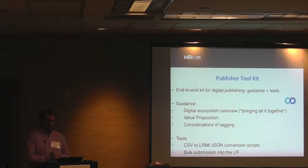And then lastly, a thing that I'm working on very strongly with Sue's expertise, over a decade or so, in the publisher realm: how do we take all of these things and bring them together to provide one consistent guidance for a publisher to contribute into this digital content ecosystem? So this includes the overview, the marketplace, the ecosystem, the value propositions. What does this mean to do content tagging? Maybe some guidance around how to do that well. And then also bring some tools to that.